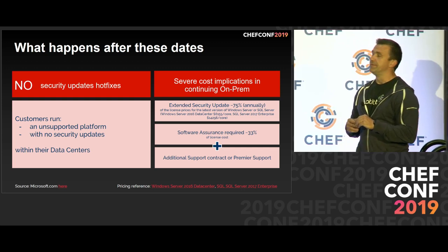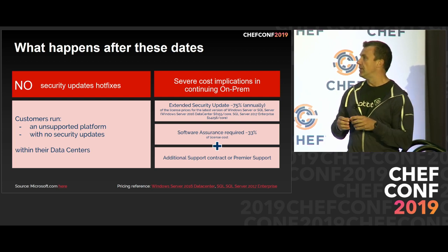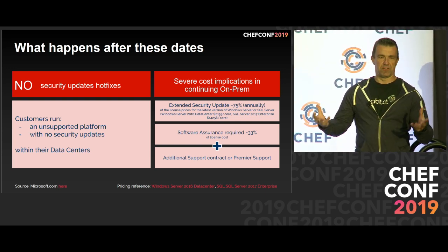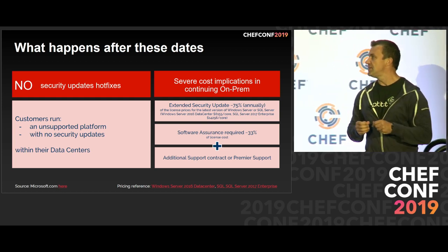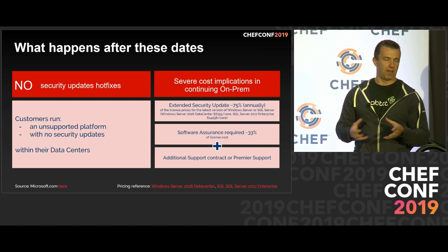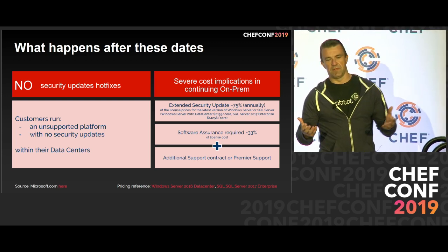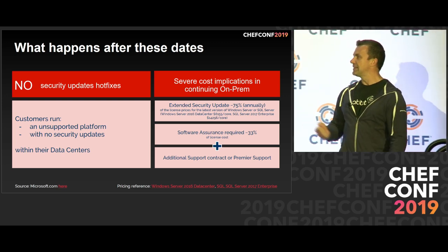There are certainly severe cost implications should you decide to continue operating those servers on-prem. You will have to purchase additional features from Microsoft to continue receiving security updates, which increases the cost. And then you may need to engage Premier or additional support options if you decide to maintain the status quo. The status quo is going to be slightly costly here.